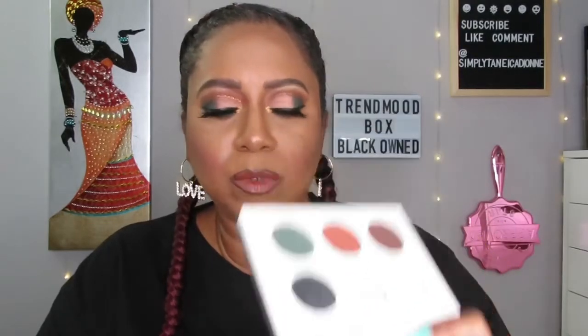So that's what I did, and I thought that really brought it out as well. I haven't worn dark liner in so long, but anyway, looks good to me. And as far as the shadows, I think they were really nice. They blended nicely. It wasn't a lot of fallout, just some, you know, it's eyeshadow, so it's going to have some. But yeah, they blended out nicely.